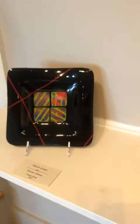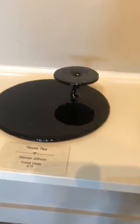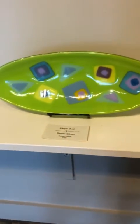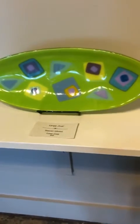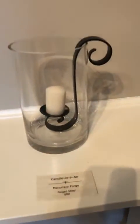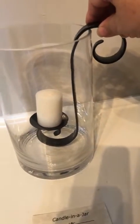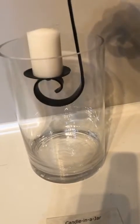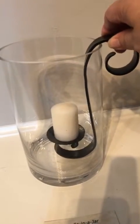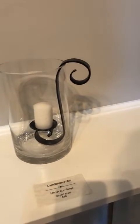And we have some more glass pieces by Stephen Gibson. This one is $50, $75. Love the chartreuse green. That's $60. And then here we have Candle in a Jar, and we've got the ironwork candle holder in the glass jar. It just kind of nestles in there. And that is $80 by Monocacy Forge.